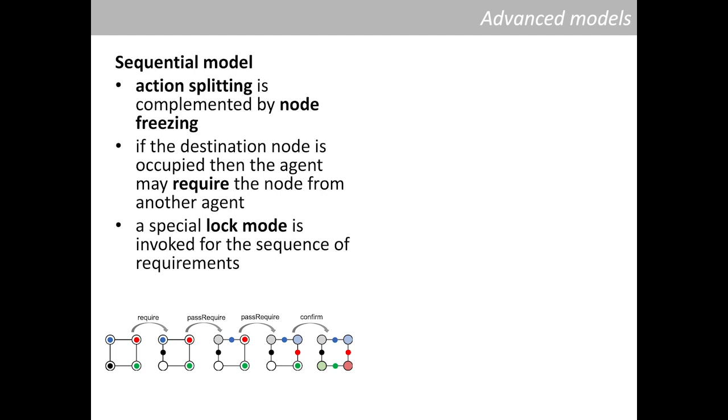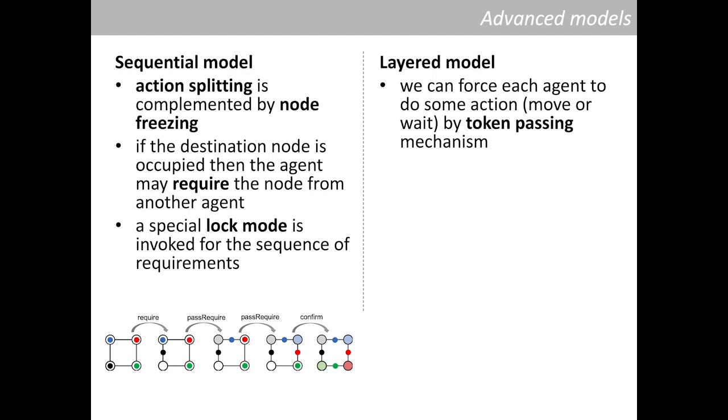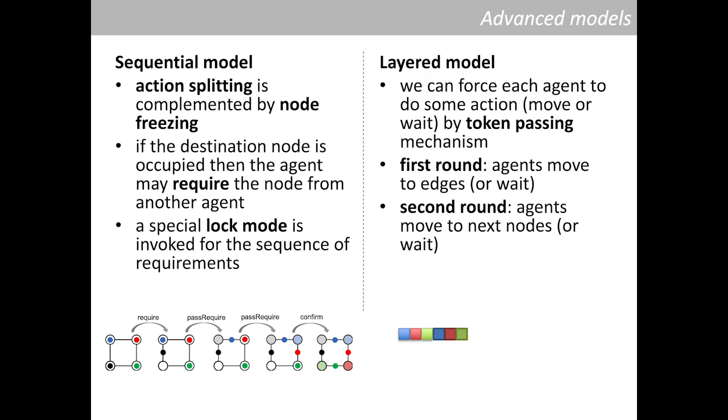So we propose a different model that we call a layered model, where we use a token passing mechanism to force agents to do actions. And the agent, which is assigned to the token, can do the action. We still use action splitting. So in the first round, each agent moves to the edge or stays in the node. And in the second round, the agent moves from the edge to the next node or stays in the node where it is right now.